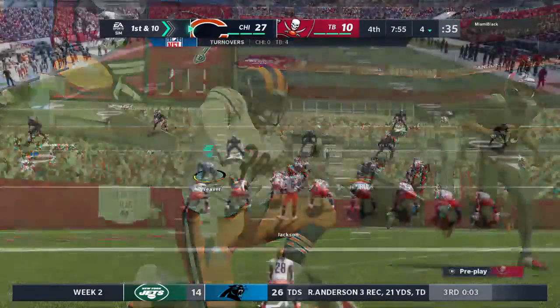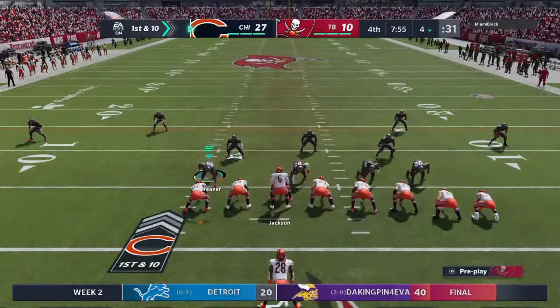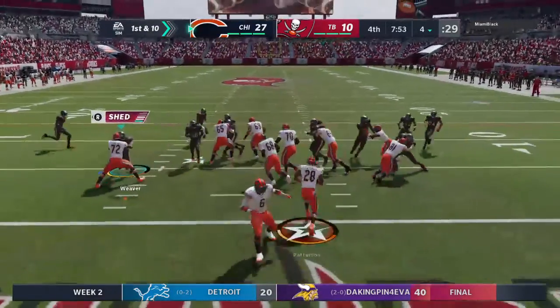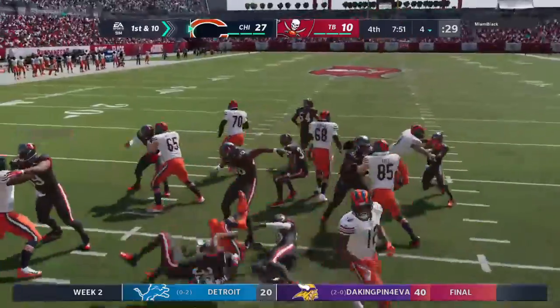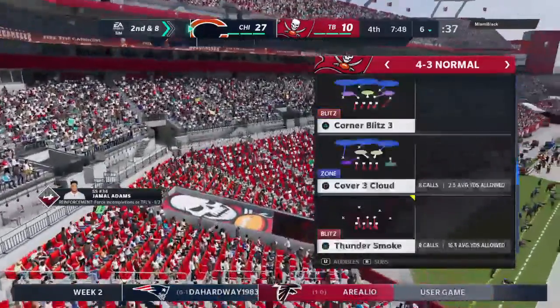1st and 10. Well, just another reason to celebrate there on the defensive side with the interception, and this is a game that they clearly have firmly in their grasp. Yeah, a lot of handshakes, a lot of hugs, a lot of smiles. It's been their day. And a short gain here as he gets it up only to about the 6.